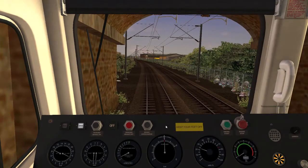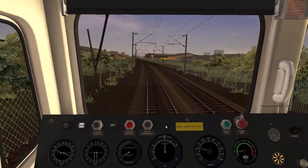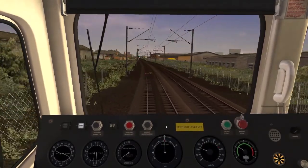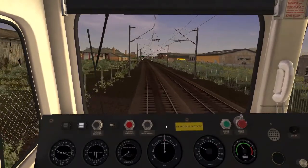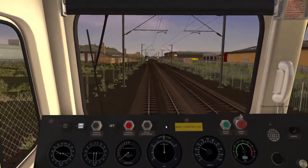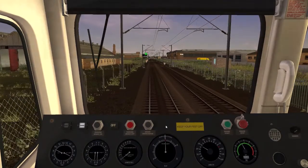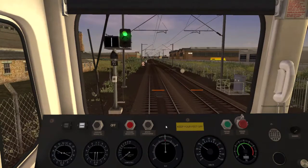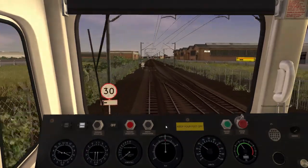That's green. So through Martin, the speed limit is 40. So we are going to pass through platform 1. The platform on the up main towards Portkeen.